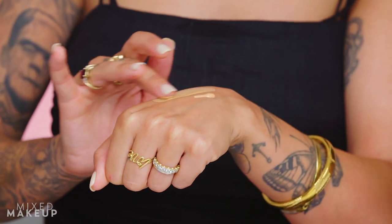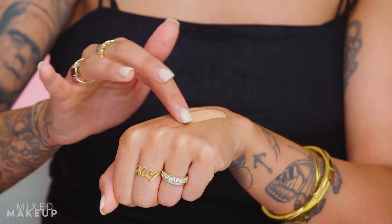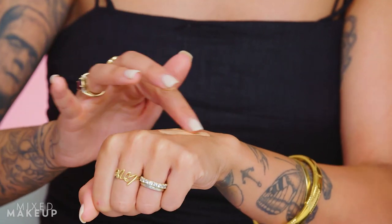Interesting, okay. It feels really nice. It feels beautiful, very hydrating. And I'm going straight for the Urban Decay now. Okay. That already feels a lot thicker. Like, it's gonna be more of an instant amount of coverage, whereas this one you can tell it is true to its packaging.